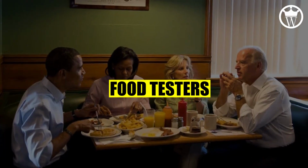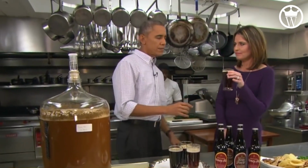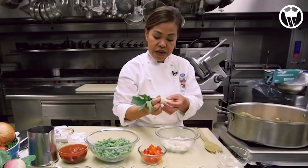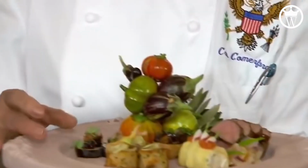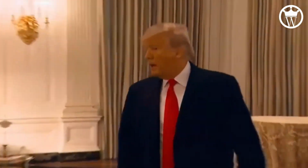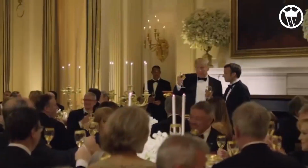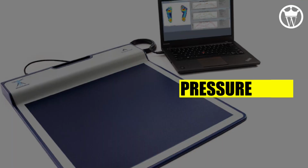Number 11. Food testers. The president has a number of food tasters whose sole responsibility it is to ensure that nothing sinister was slipped into their meals during preparation. In addition to testing for poison, these staff members will also alert the president immediately if they receive a faulty batch of groceries, preventing any foodborne illnesses that would prevent them from remaining in the Oval Office and out of the restroom. Even before the ingredients go into the pan, the Secret Service is making sure that nothing is tampering with the food.